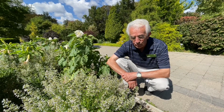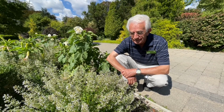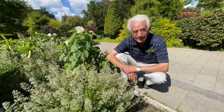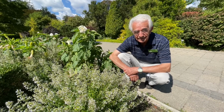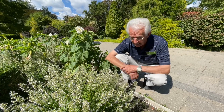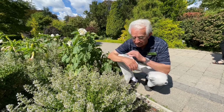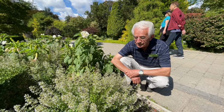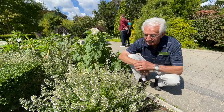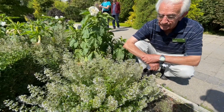And if you know Piet Oudolf, the Dutch garden designer, he used quite a few of these plants in his project at Lurie Garden in Chicago. That's all about this perennial. I want to introduce it to you so that maybe next year you could put it in your garden and enjoy late summer blooming perennials.